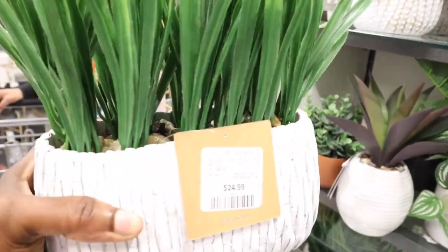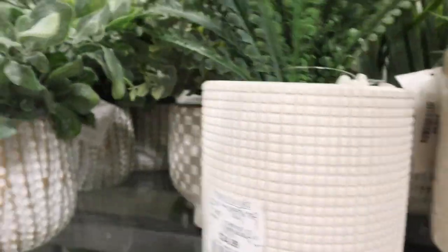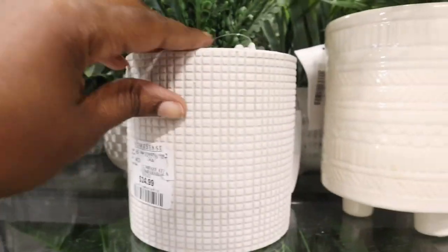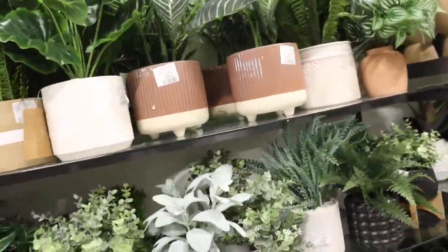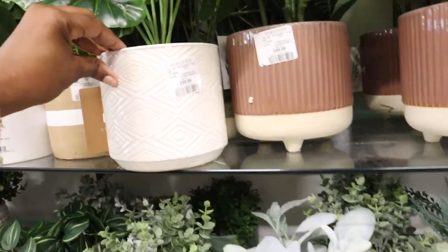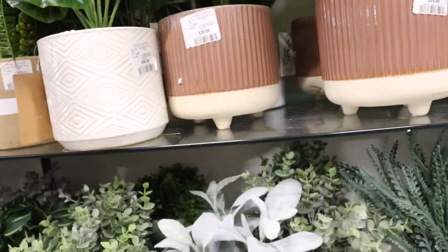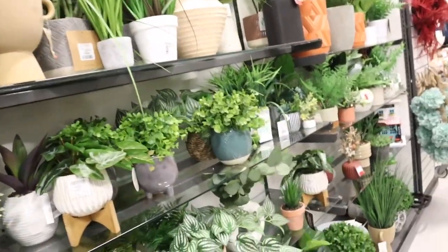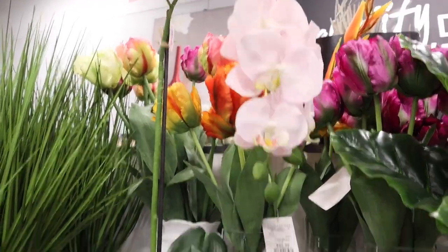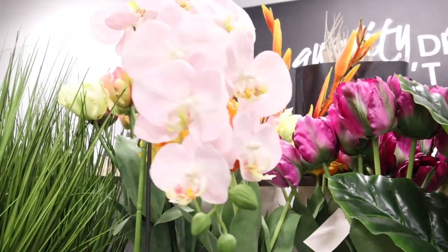Okay. This is nice. It's $24.99. They have a whole bunch of little ones here that you can place on your table. This one's a bit more. It's $39.99. And that's if you're into the fake stuff. I don't always like the fake stuff, but sometimes I don't mind it. This one is nice, but I like the pot. Yeah, I don't like the pot either. But I like the top.